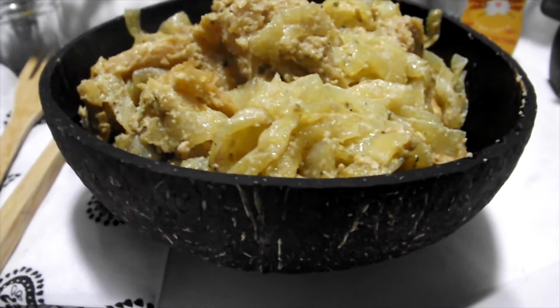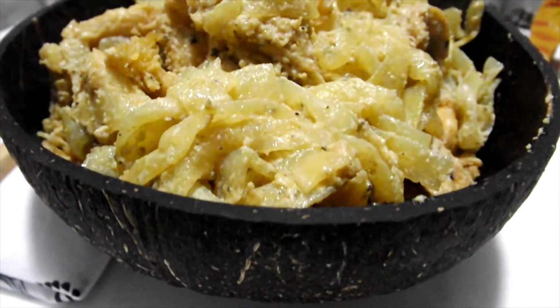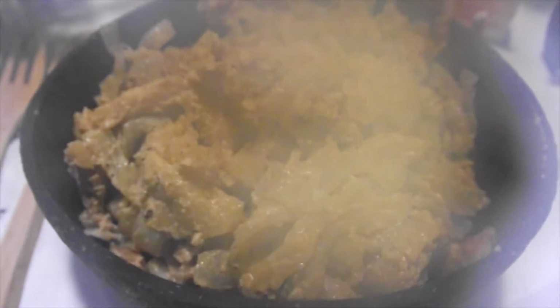So here is our final dinner. Once again, using my coconut bowls. I love these. They're so good. They're so nice, just visually pleasing to look at. I love them so much.